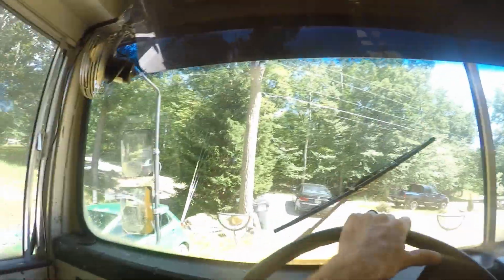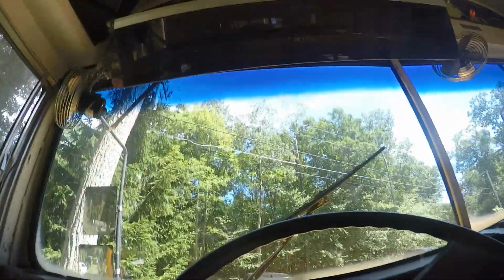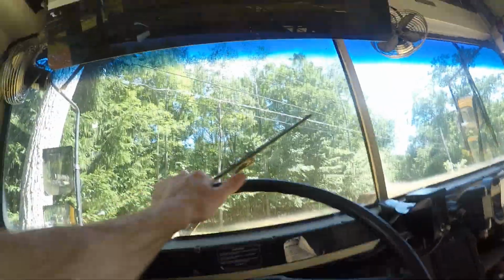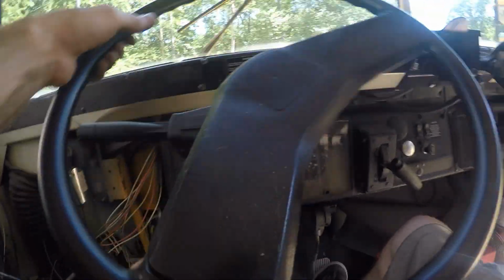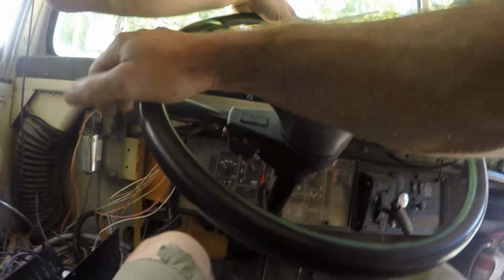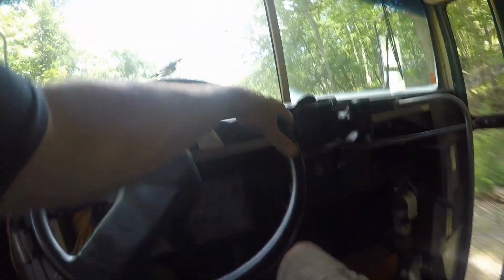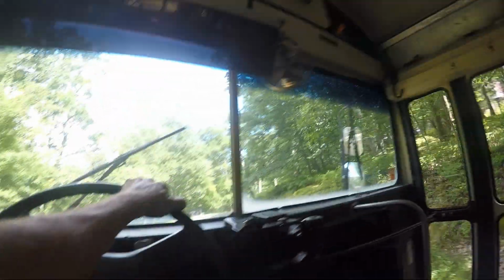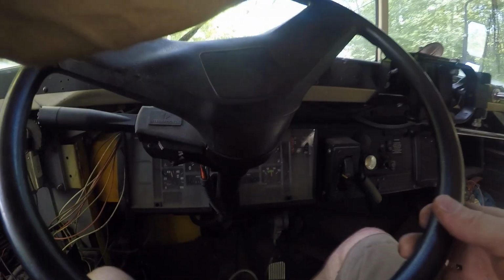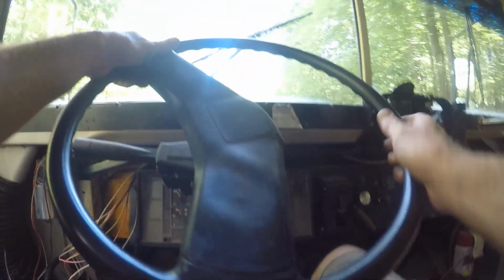All right, here we go. We're rolling. You can see a little bit out of that, a little bit out of that. All right, let's get moving. So we're rolling. It's a big rig. Kind of exciting. It's super exciting. Check it out. Kids, sit down. And brakes are working. We shall see. There's stuff flying around back there.